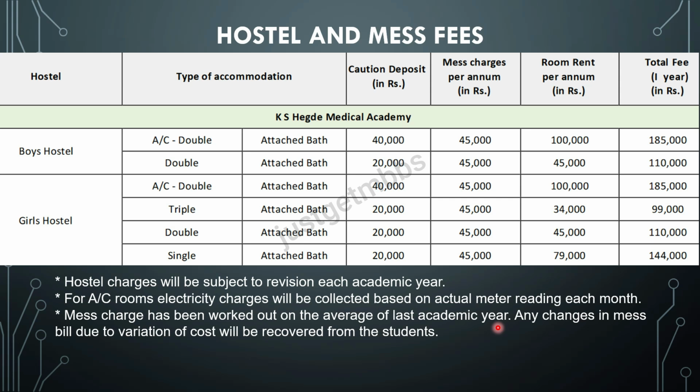So all these values shown here are approximately, right? There may not be big differences, but approximately you have to take these fees. The actual fees may slightly vary, right? Keep that in mind. So I have shown you the fee structure for general category, fee structure for NRI category, and then the hostel and mess fees. I've also shown you the seat matrix.